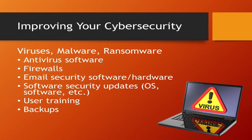Backups. Backups are important. If you have malware or ransomware deployed on a system, you've got a real potential for data loss, and unless you have a backup, you're not going to get it back. So we don't want to talk about just keeping the bad guys from getting your data. We want to prevent you from losing your data as well.